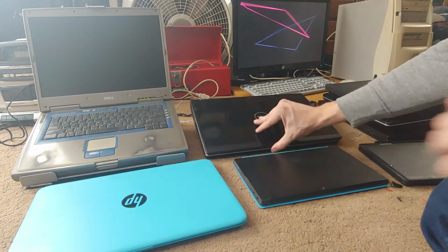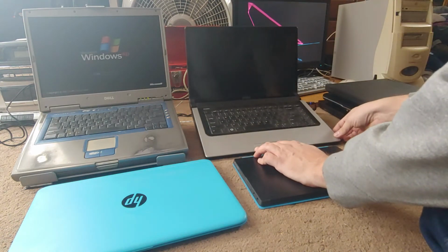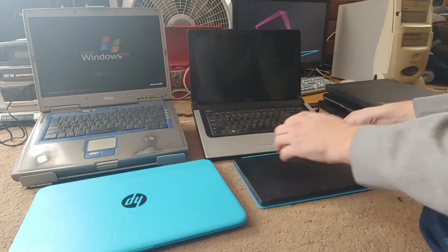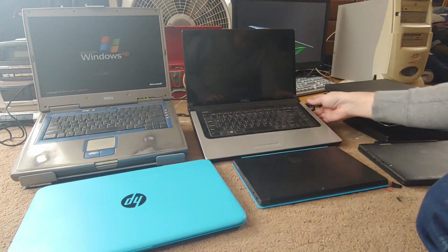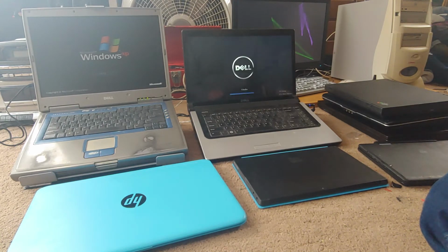This one is a Dell, but it's a Dell Studio. And I don't see a number, but I think it was 1525 or something like that. I don't remember. But I had to reinstall Vista on it because I had to replace the hard drive. So that was a fun process, but luckily I had the discs that my friend gave me, so it was very easy to reinstall Vista on this thing.